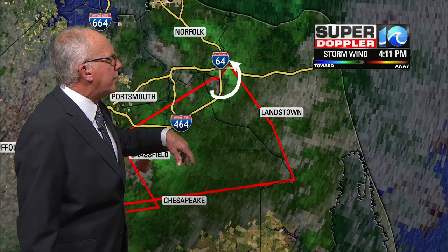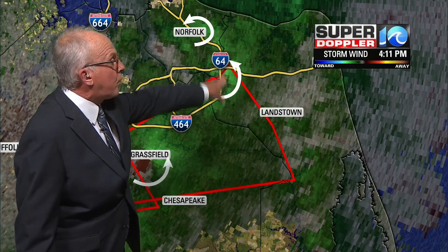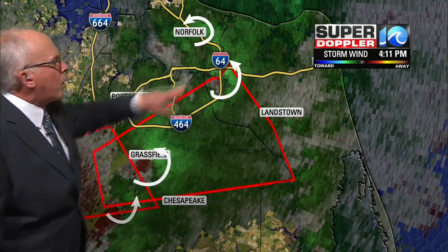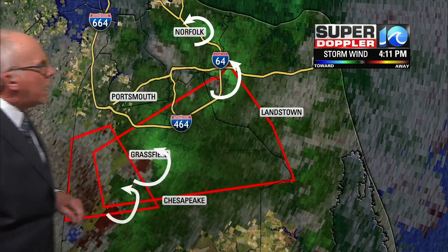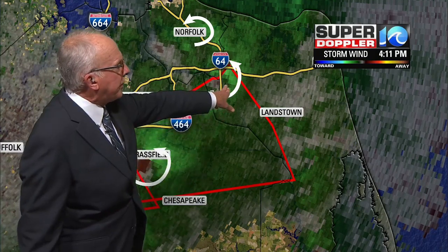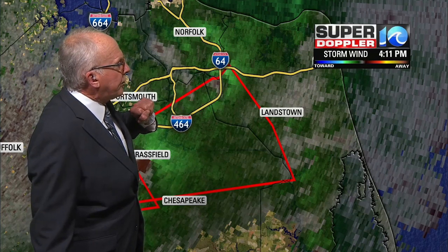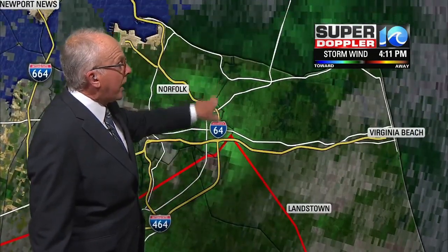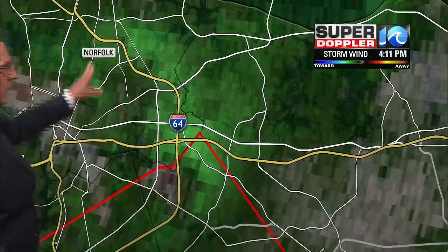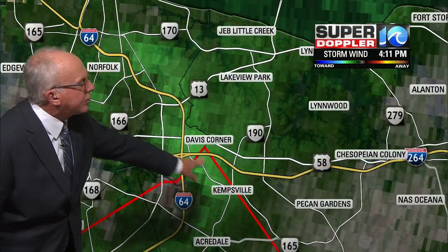There are areas of wind that we're seeing up into here. It looks to be what, toward Norfolk? Well, no, actually that's 464 meeting 64. There's Norfolk on up into here. So again, those are some areas where that has some circulation with it too. Let's have a closer look at that to show you what's going on in those areas. That does appear to have some circulation, as does this into Norfolk. So toward Kempsville and Davis Corners.